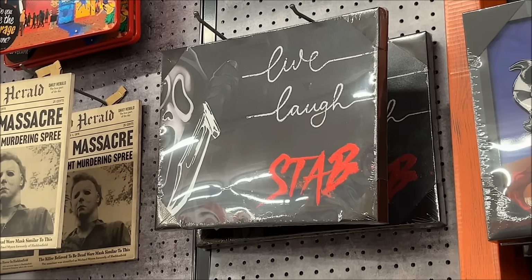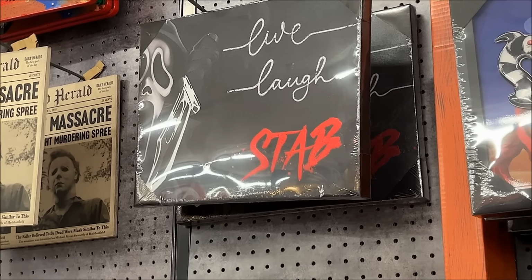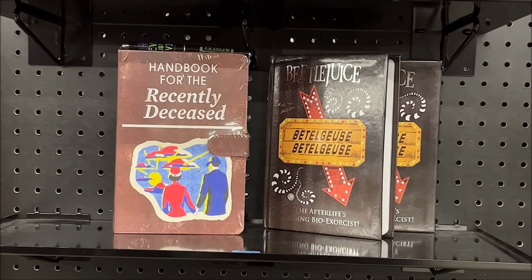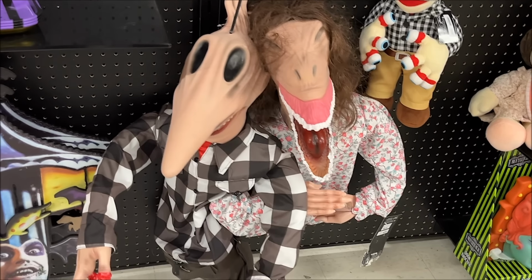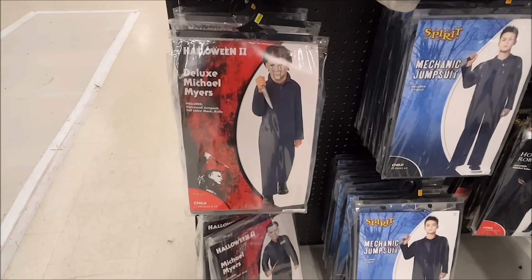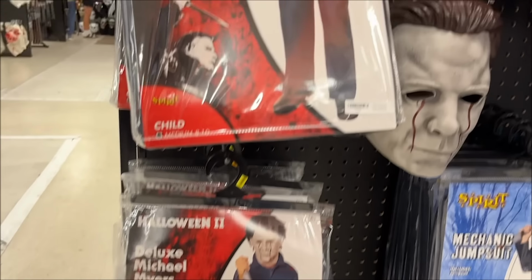Oh hey, one of those crappy platitude decorations that I can finally get behind. And of course, this being the year of the Beetlejuice sequel that nobody asked for, we've got merchandise. And yes, those two books are just empty journals. And boy, they did Geena Davis dirty with that puppet, didn't they? And the mermaid lady from Pee-wee's Playhouse, I think.